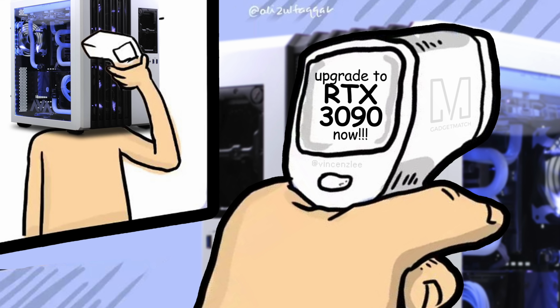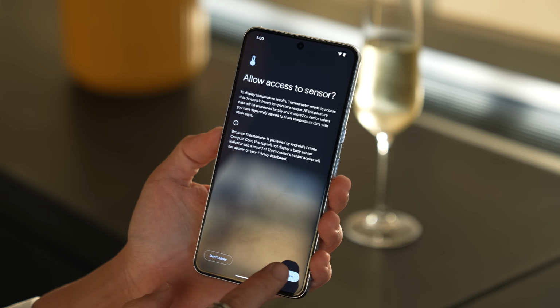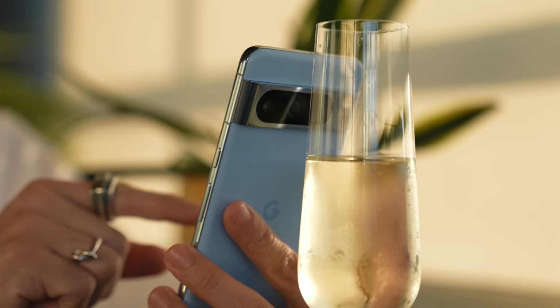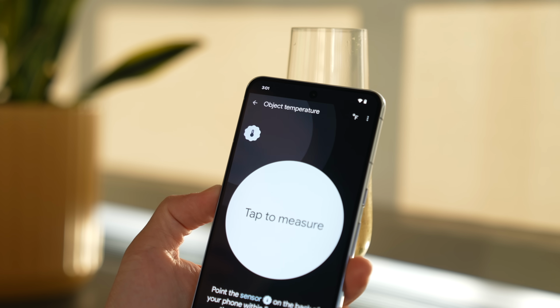It works almost like a heat gun that you point at food, or as us techies sometimes like to do, at a computer to see if it's overheating. You just launch the new thermometer app and point it at anything, really. 2 inches away is the sweet spot. In this example, we pointed it at a glass of champagne. I reckon maybe in the future it'll work like one of those temperature sensors when you walk into a building so that people know if you have a fever.